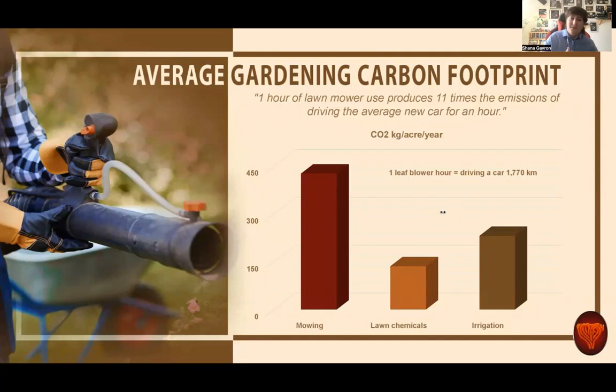Now, on average, chemicals for lawns produce about 135 kilograms of CO2 equivalent per year per acre. Then, of course, we need to add irrigation. Besides all the water consumption required to ensure that the grass stays a lovely rich green, irrigation produces 231 kilograms of CO2 equivalent per acre per year. And of course, we need to make sure that the lawns are kept at a consistent, neat height. This will produce a further 425 kilograms of CO2 equivalent per acre per year.